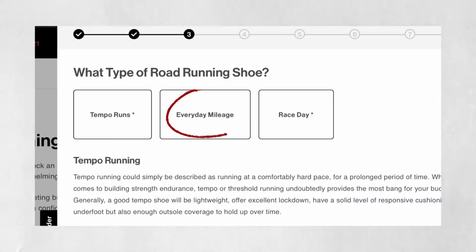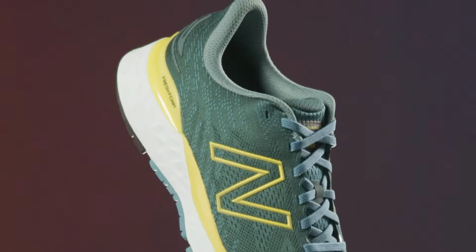The section where you're going to find the most questions in different categories is definitely when it comes to road shoes. We've broken this down into three key sections, being everyday mileage, tempo days, and race day. So an everyday mileage shoe can simply be described as the shoe that you're probably going to be doing the bulk of your weekly mileage in. For most of us, that's going to be fairly slow, easy recovery miles, and for that purpose, you want a shoe which is going to be comfortable, durable, and obviously hold up over time.